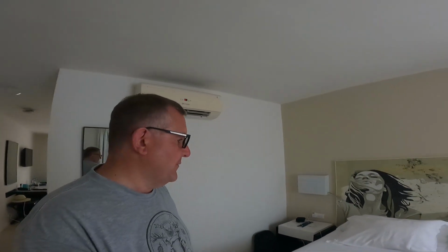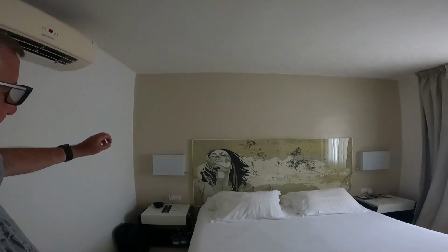As you can see, there is a TV on the wall. We don't watch TV when we're on holiday, and I've got no idea what channels you get. No doubt it's probably the usual. You get a bunch of Spanish channels, you might get Sky News from the UK, you might get CNN from the US, but that's it. So nightstands, both sides of the bed. You have standard 2-pin 220 sockets.